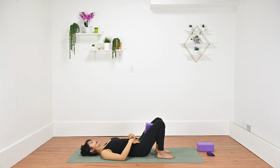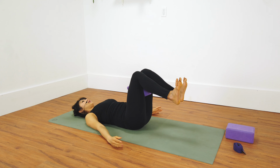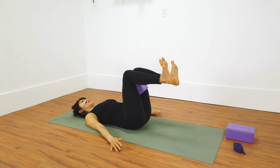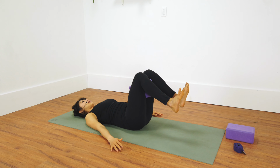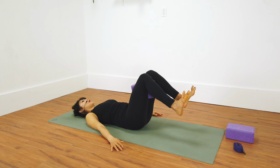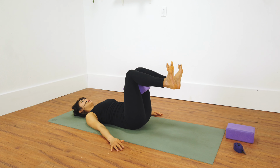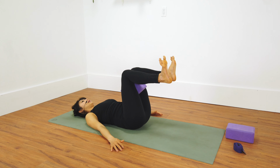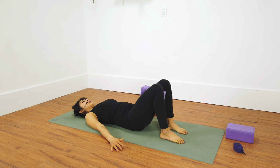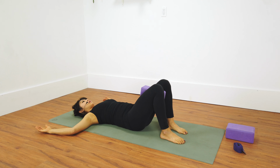Keep this engagement. Then lift your feet, squeeze the block, come into reverse tabletop so your knees are over hips. Shin bones are parallel to the floor. Now as you exhale, lower and release. Good. Inhale, squeeze the belly, flatten the lower back, squeeze the block or the ball as you lift your knee and your shin bones up.